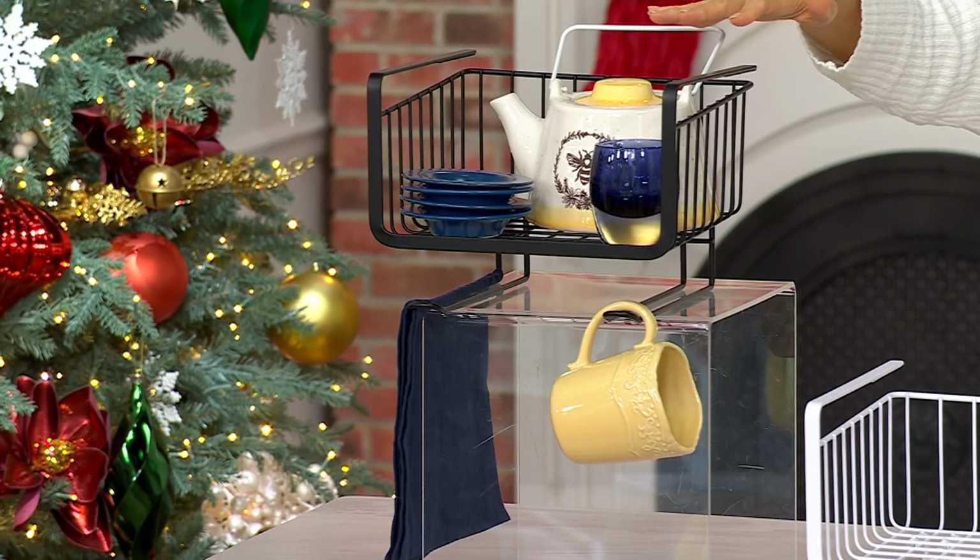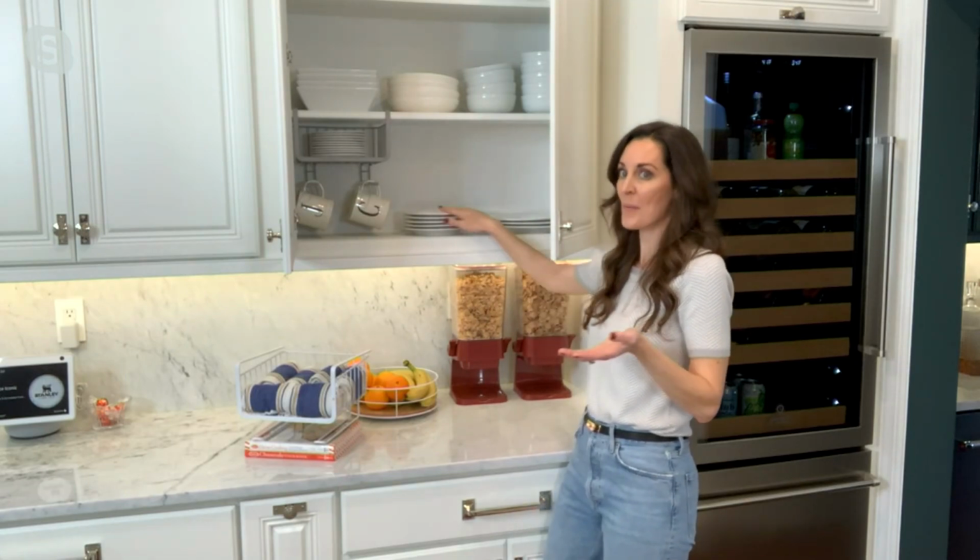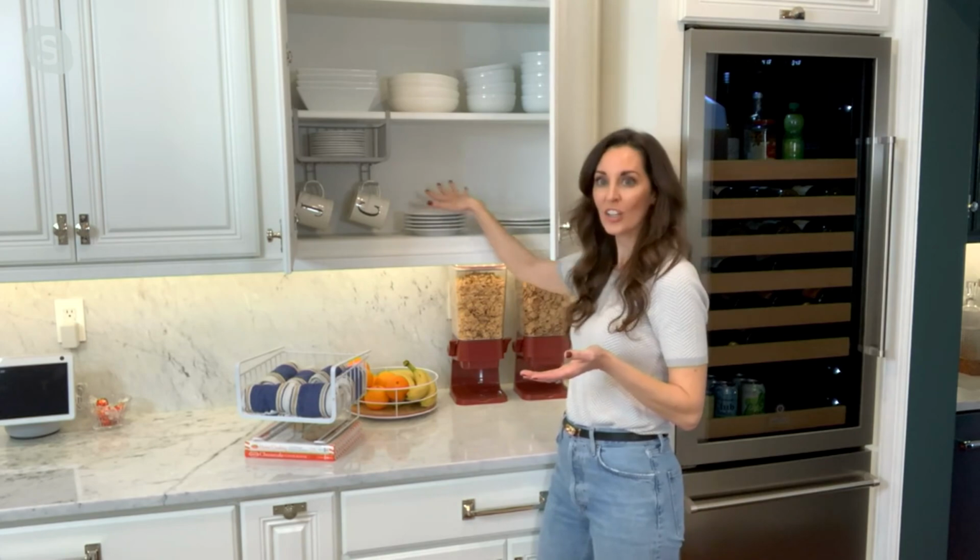This incredible organizer. And I mean, think of this, Nancy. This is a perfect example. Here are my plates. Look at all of this dead space that cannot be used.